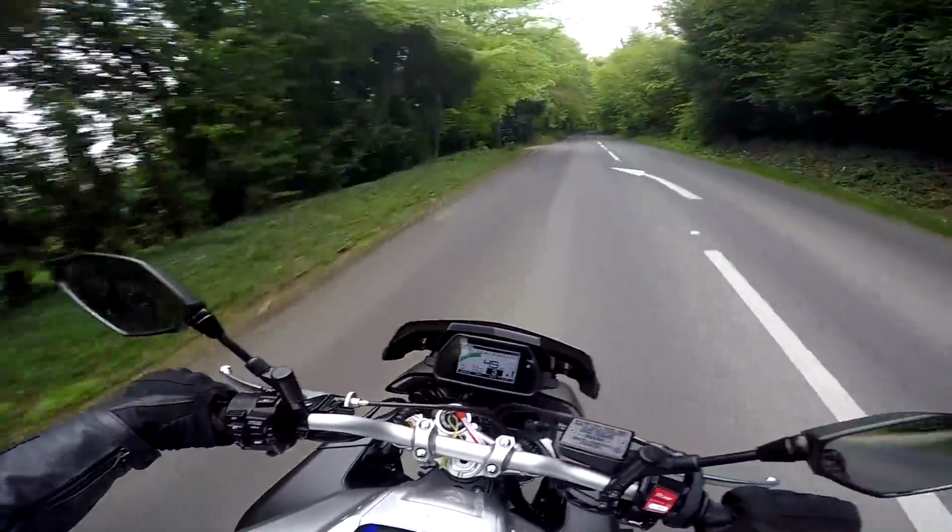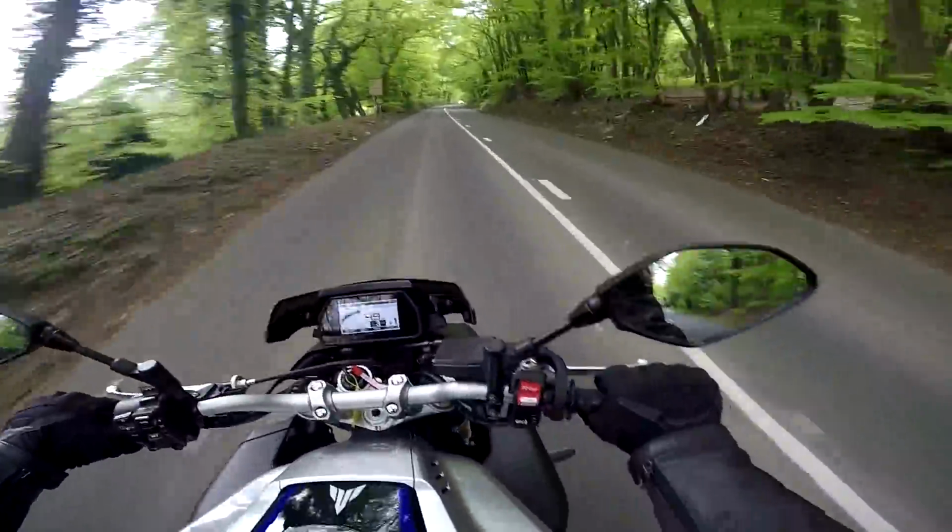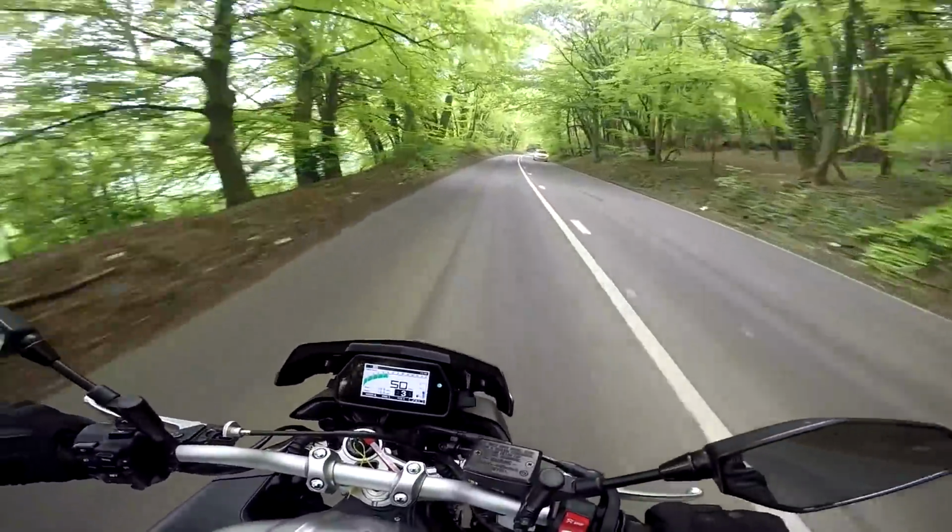Some sort of camera rig. What is that? Vision for highways. I've never seen such a thing. Let's hope the police aren't on the end of it.